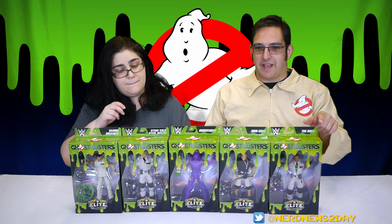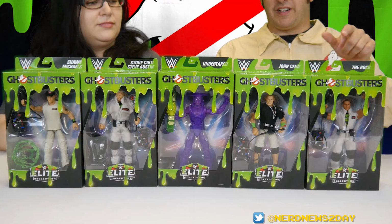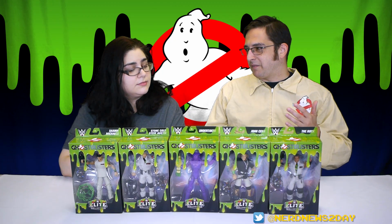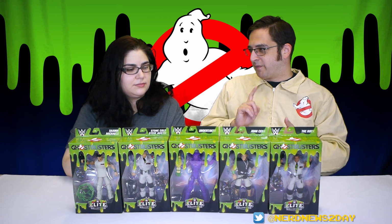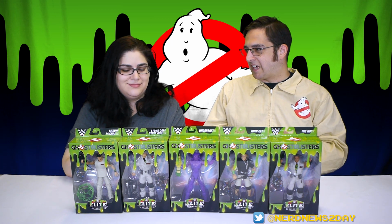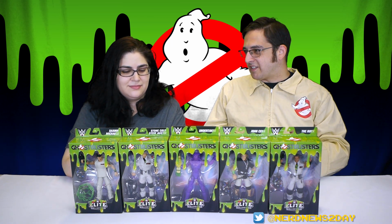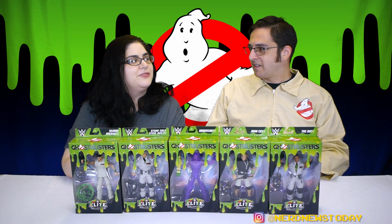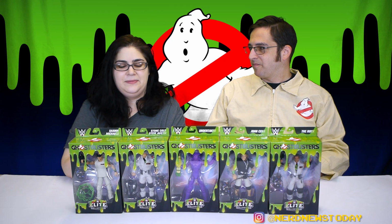I really love this packaging because it's ectoplasmic green boxes, but it's also still in the WWE Elite style of box. The really cool thing about this being in that same box is they fit into the ringside case defenders, so you can keep these super protected. You can get them autographed as well, and again, it's all just in the same scale. That's just great. I know you're liking the front, but I'm really liking the back.